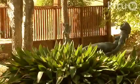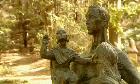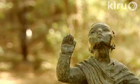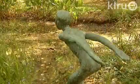I think the first thing is it makes you comfortable. I think nature, working in nature, being in nature, just instinctively relaxes people. They relate to it. And to have fine art in a beautiful garden, each complements the other.